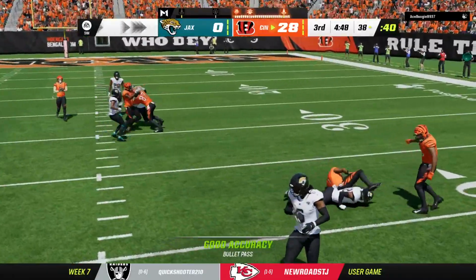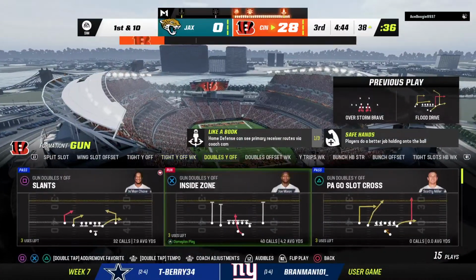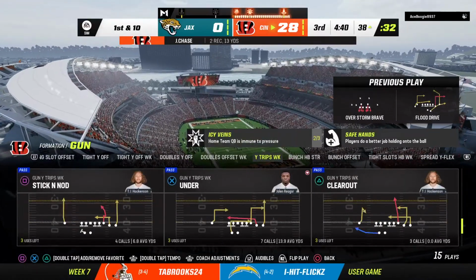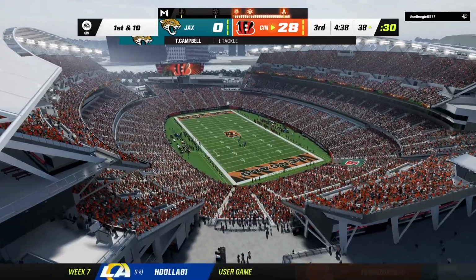Meanwhile, Burrow's throw taken in here by Chase. And the tackle going to be made at the 38. Well, if you do read man coverage, Brandon, the drag route's a pretty good one to run against it because you're running away from people on it.